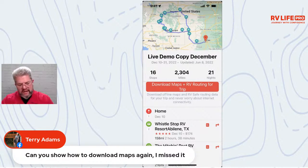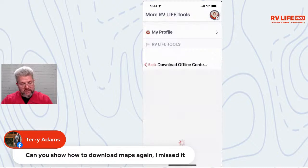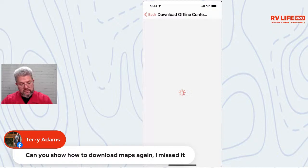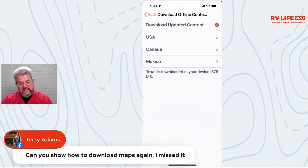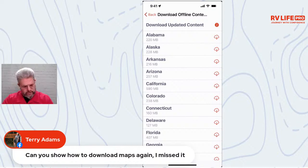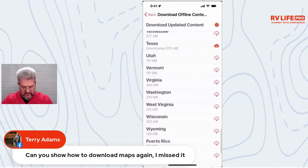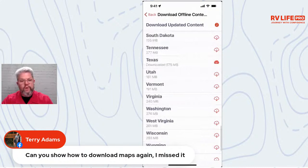If you want to delve into that a little bit, or you wanted to manually download some things yourself a different way, we could always just go to More, then Offline Storage. You can see this number 2 means I've got 2 updates, but I can look at my USA, and we're going to be able to see that all of these are downloadable states. So I can manually download any of these I wanted. And you're going to see, of course, that I have Texas already downloaded. You can see the difference in the way those icons look.